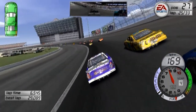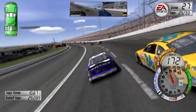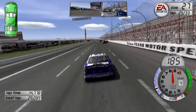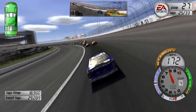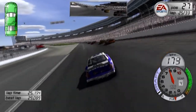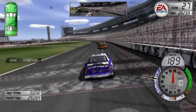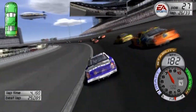So he's probably going to be able to make good after this race. Get his team some much-needed money. Man, Harvick is just all the way up my butt. He will not let us go. So this is the thing about Texas, man. It's just like they're just on you. It's like you can't get away from people. Not like other racetracks. I have no idea who the leader is.